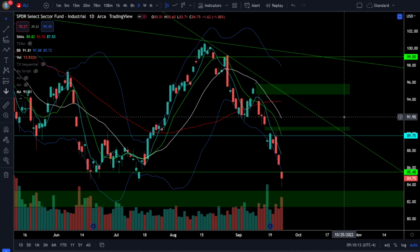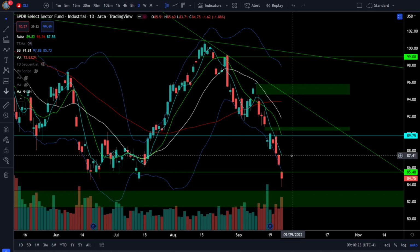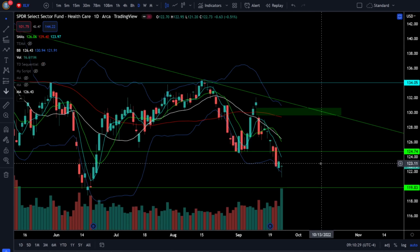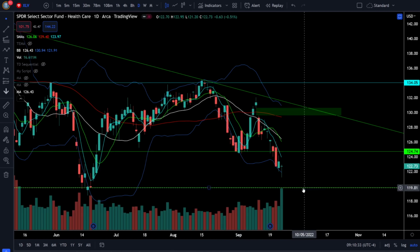On the industrials, we were down 1.88% as the industrials did break down below the support, which looks like they are trying to come down here to close the gap to the downside, but we may need to bounce in the short term before we go lower to close that gap. The healthcare sector was down 0.51%, continuing to close below 125 and very likely trending down towards support at 120.